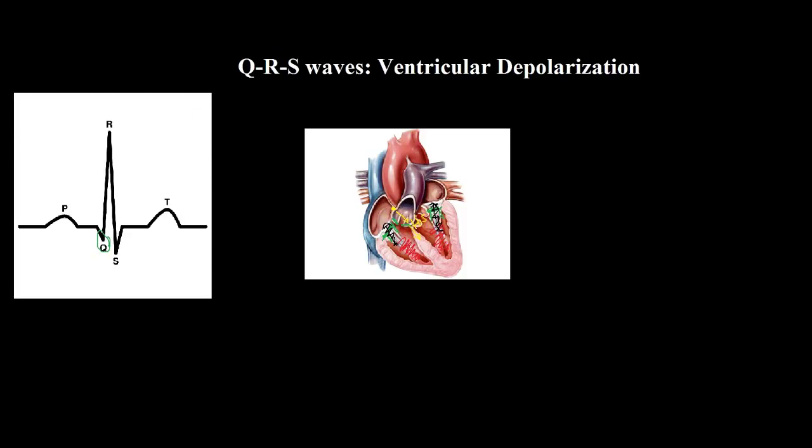So at this point, when we see a movement from the Q all the way up to this R, we're actually seeing a stimulation from the bundle of His into what's called the Purkinje fibers. Again, I don't know who named all these things, but that's what they're called, the Purkinje fibers. And the Purkinje fibers are located in this kind of meaty area here, and they are going to activate the pretty powerful muscles, the muscles of the ventricles, to push inwards.